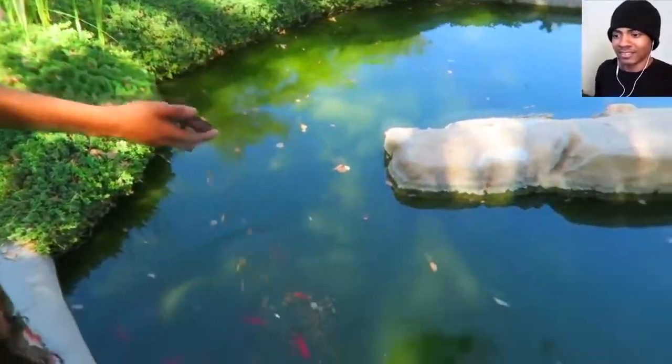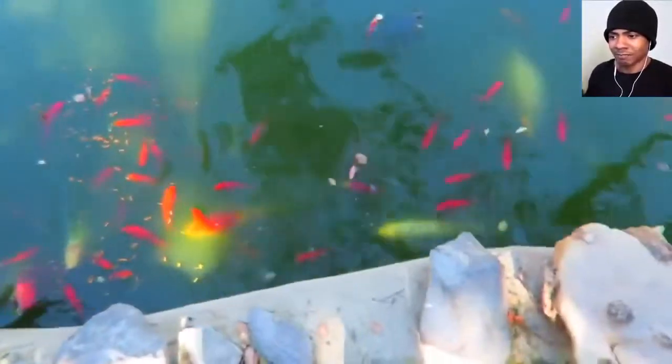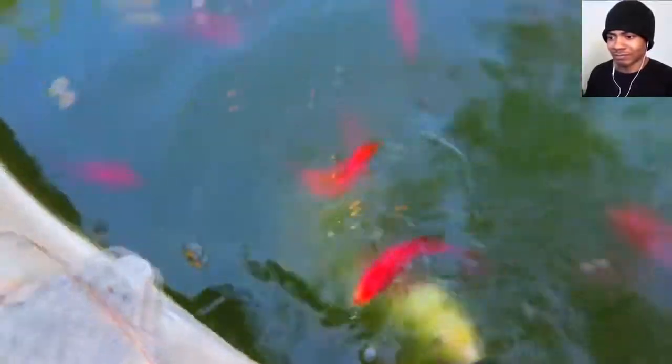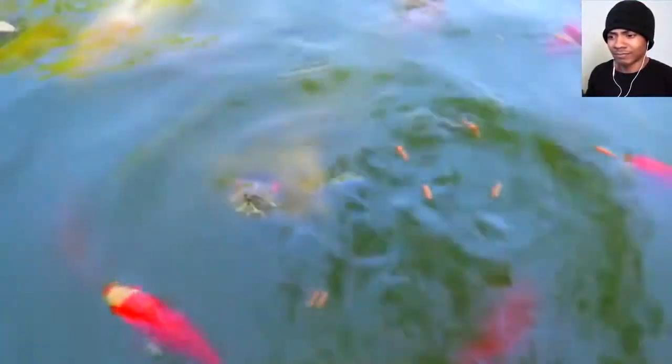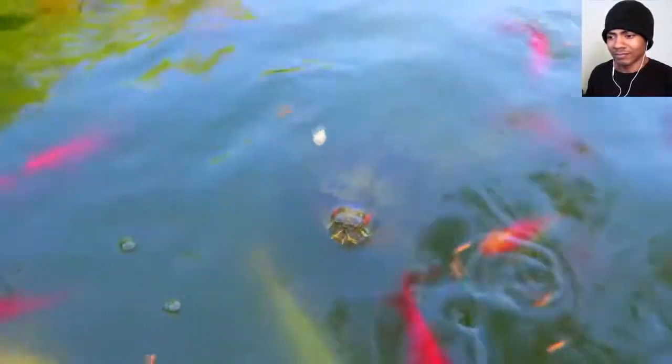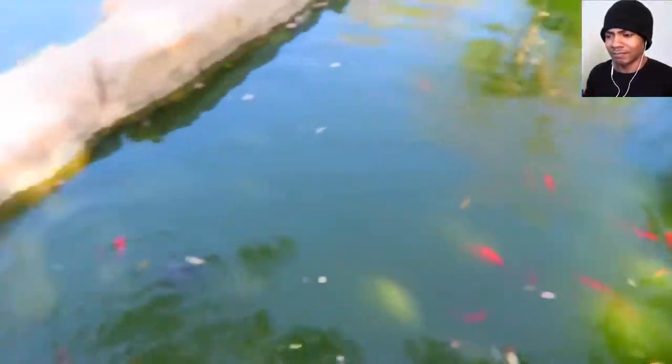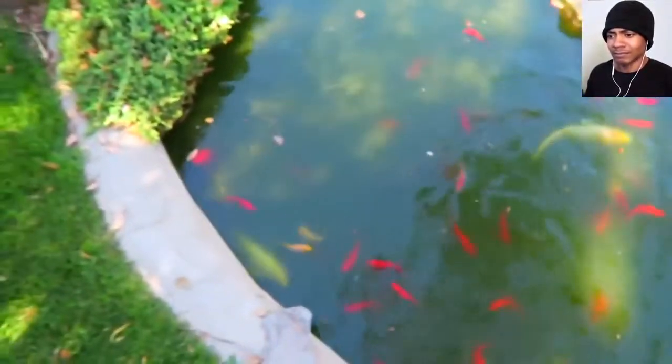Royalty is about to feed the fish right now. Let's get it. Uh-oh, they're coming. They're hungry. They like food or they're just starving. One or the other. There's the turtle. Oh, turtle. He ran? He's scared of cameras. He's camera shy. We got so many koi fish, guys. We gotta keep up with them, man.